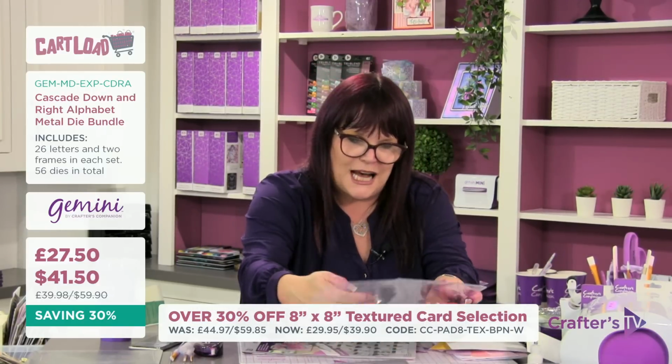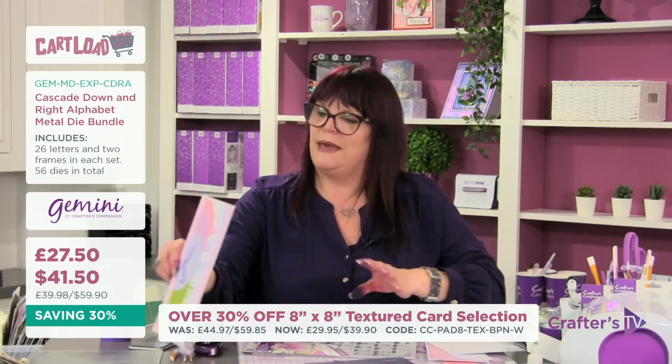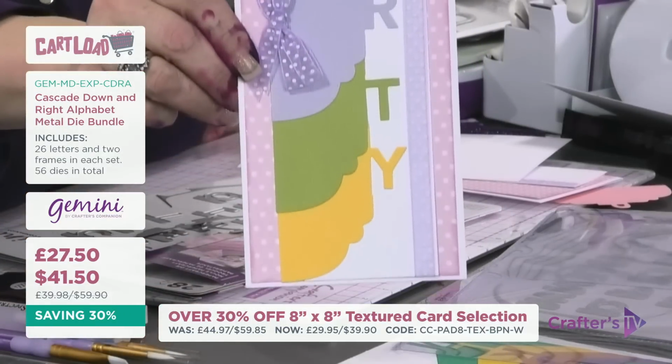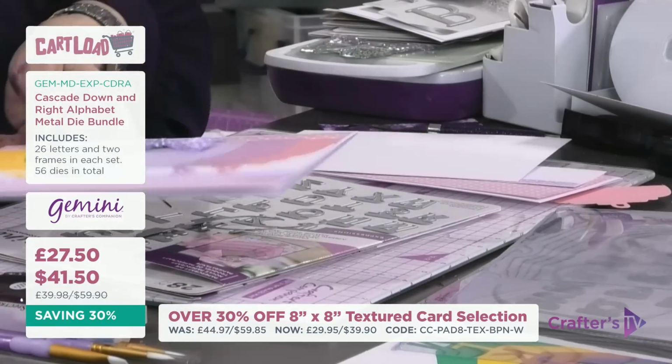Let's put that to one side for a second, and I'm going to show you what I'm going to make. So let's show you how I'm going to make this. Can you see it, Johnny? Oh, there we go. I'm going to make a bit of a party invite. There we are. Look at that. And I'm going to show you how easy these are to use.